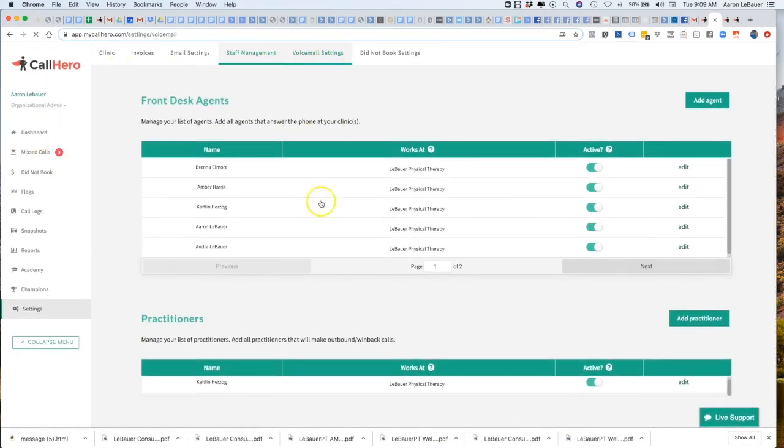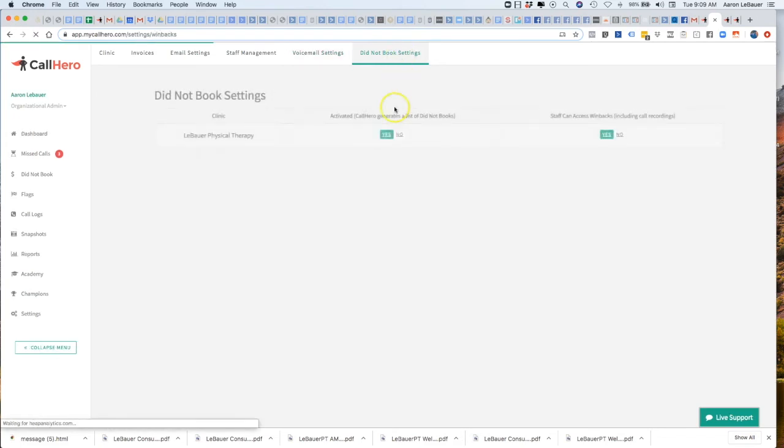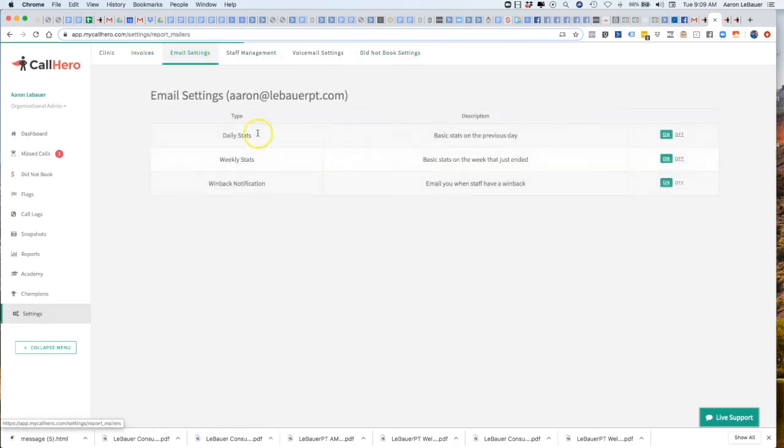So this becomes our voicemail. We've got a voicemail, one for night and weekend and one for the weeks, and then do not book settings, actively generates a list of did not books, yes. Staff can access winbacks including call recordings, yes, because I want them to be able to have that. So you see there's a lot of different things in here.